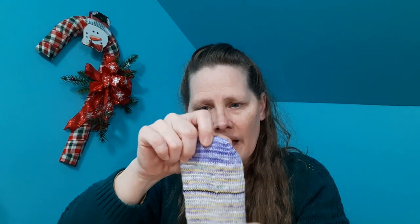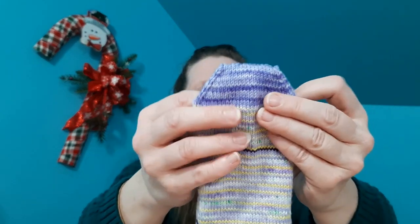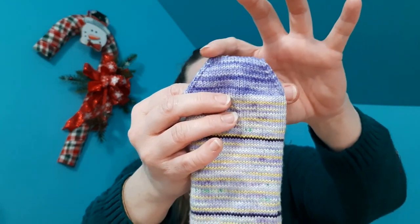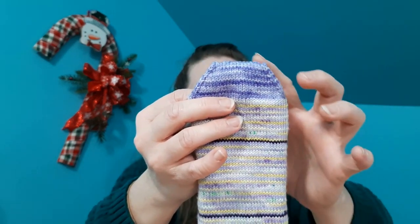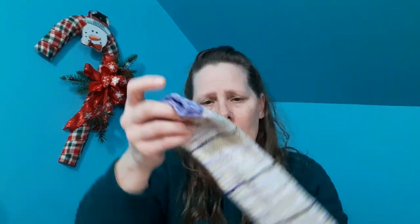Actually, I like the way this fits on my foot. It doesn't pinch the toes. So I probably will do that a little bit more, make a couple more rows and then have a more square, flat toe, so that your big toe isn't pinching your little toes. They just feel a little bit better. So that's a little change that I'm making with the socks I am doing.